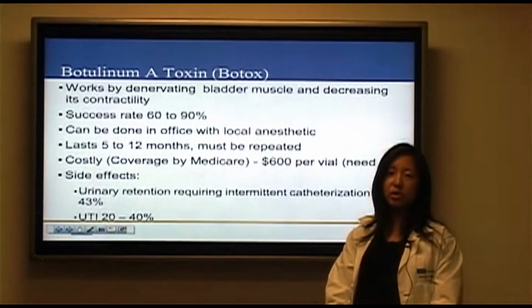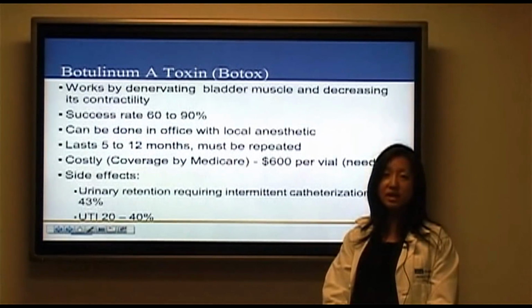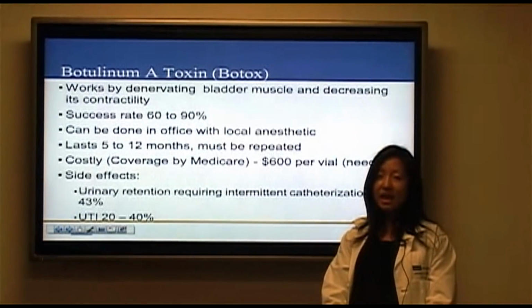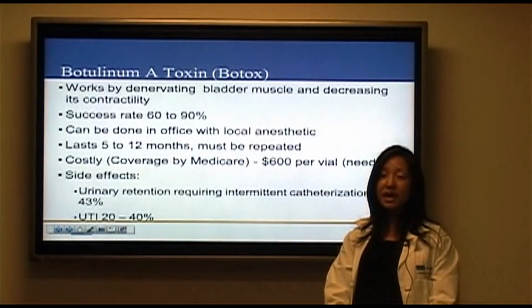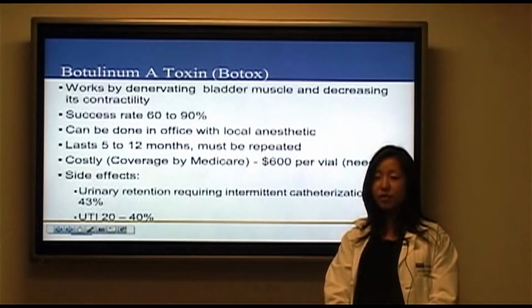Botulinum A toxin, commonly known as Botox, works by denervating the bladder muscle and decreasing its contractility. The success rate can be as much as 60 to 90%. It can be done in the office with local anesthetic. However, it lasts only about 5 to 12 months and oftentimes must be repeated. And it can be quite costly. Although it was recently approved to be covered by Medicare, a lot of insurance companies do not cover it. Therefore, it can cost up to $600 to $1,200 per treatment.